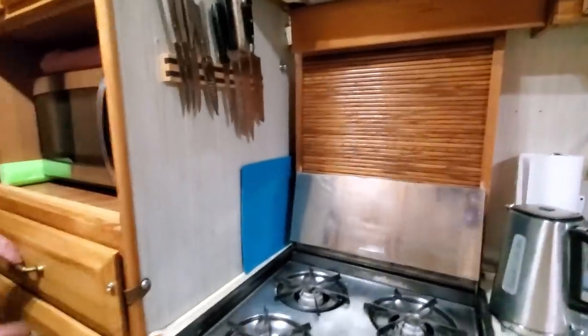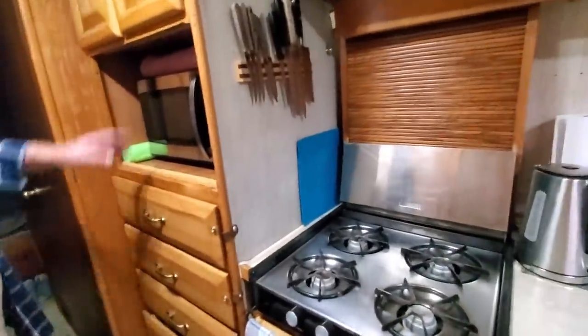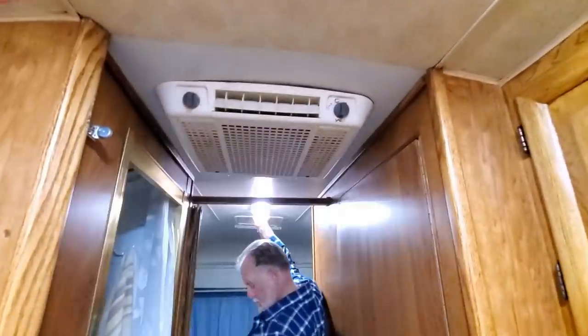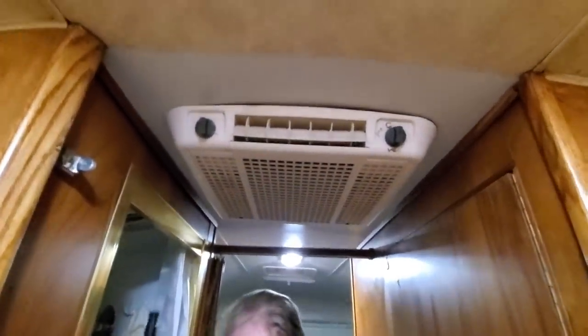And these are all storage drawers when you travel. There are many drawers and storages, and storage up here. And that's a spice rack. Is it AC? Yep, that's the AC. Original AC? Yep. This is your shower.